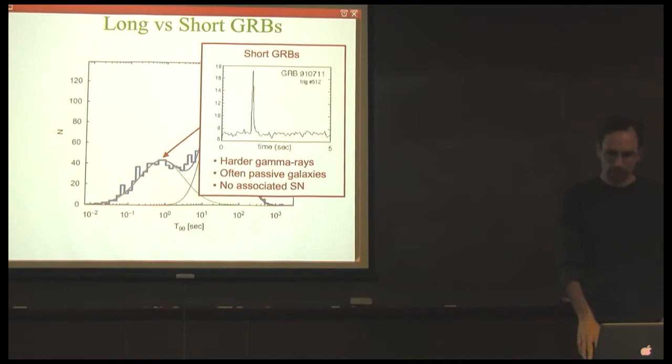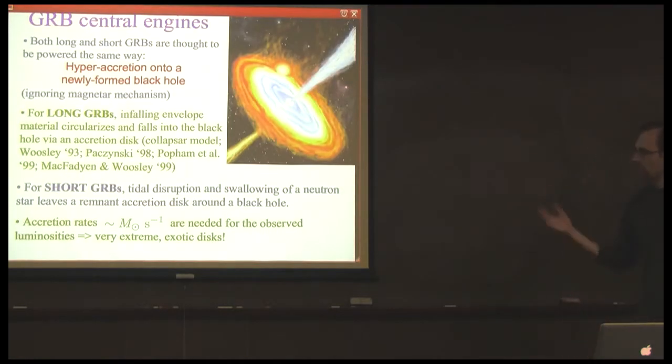So they seem very different. And I'll talk about what are the favored models for the gamma ray bursts from this evidence. Okay. So even though these both seem fairly different, from a theoretical perspective, we think the underlying engine is fairly similar in making the gamma rays.